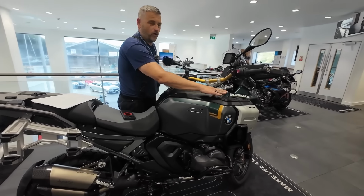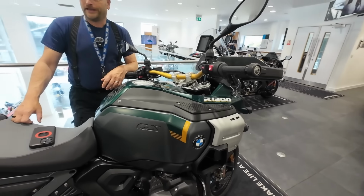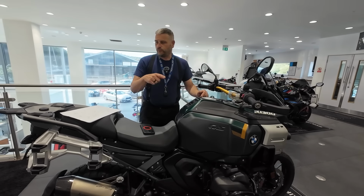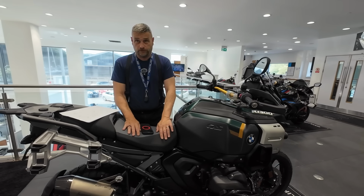We've got a place to put a coffee cup when you stop. We always need that, especially us bikers. But there are so many options on this. So this is a TE version, isn't it, Chris? And the TE version comes with loads and loads of stuff, but then you can spec it up with options. So this one's got loads of options, isn't it?